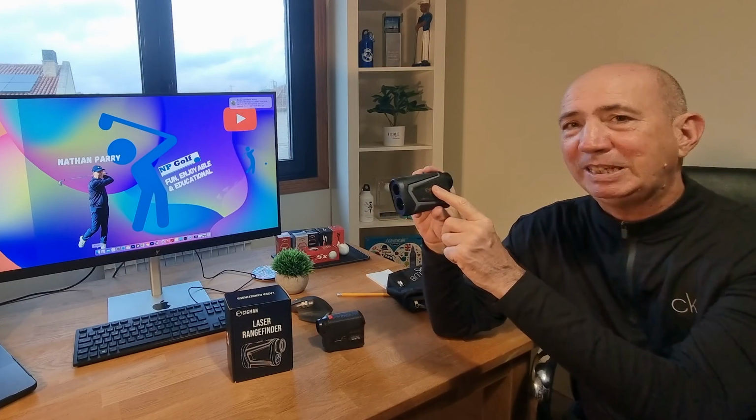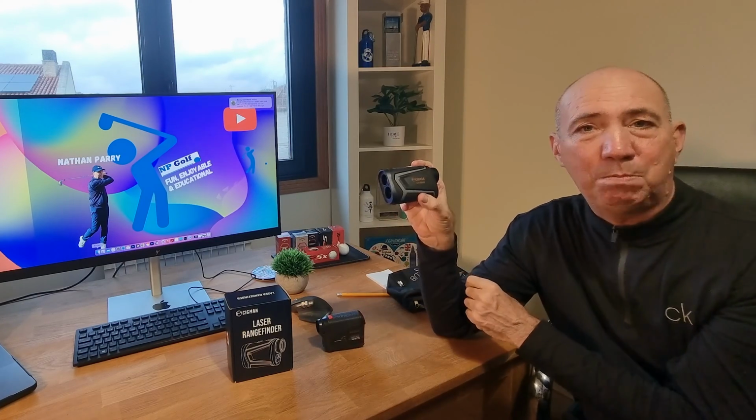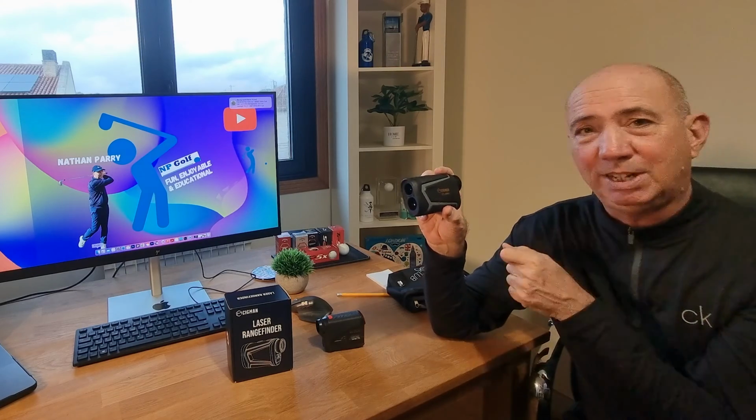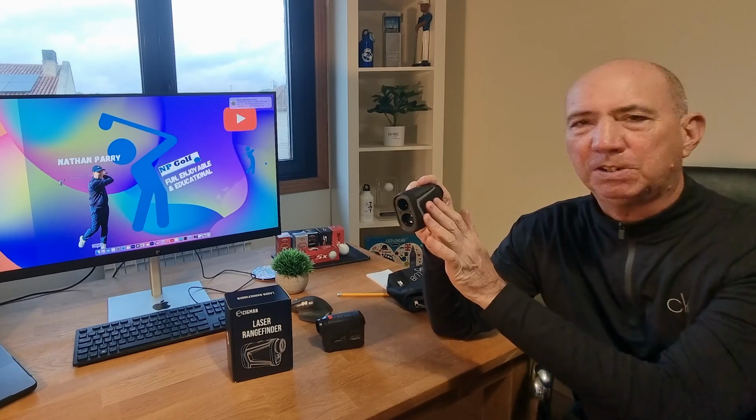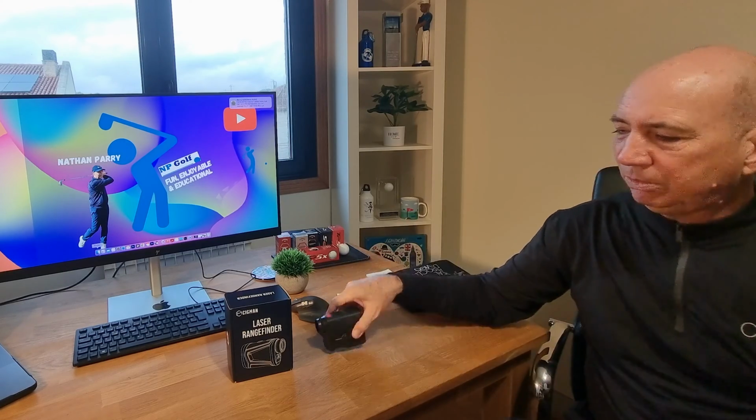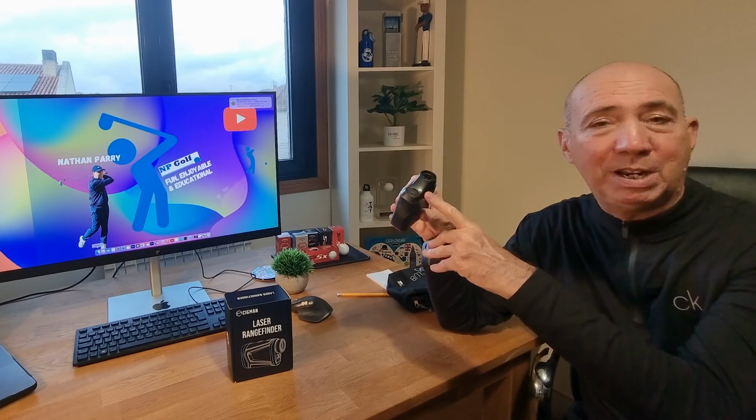This is charged by USB-C. That's good, so you never need to buy batteries. You need to watch out though, if you've got a tournament, I'd probably charge it up, top it up, make sure that it's ready, so it's something you always have to worry about. Whereas with this, I have batteries, which could be a problem, I haven't run out with them.